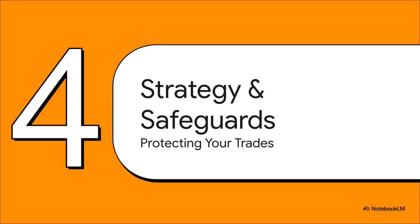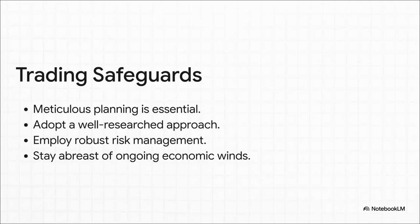Now, with all this talk of volatility and opportunity, we have to talk about the other side of the coin, risk. Because when the market gets this choppy, having a rock-solid risk management plan isn't just a nice-to-have, it's non-negotiable. This is seriously not the time to be winging it. You need a plan, and by plan, I mean you know exactly where you're getting in, where you're taking profit, and where you're cutting your losses before you even click the button. And just as important, you're managing your position size. You never want one single trade to have the power to knock you out of the game. This is how you stay alive to trade another day.